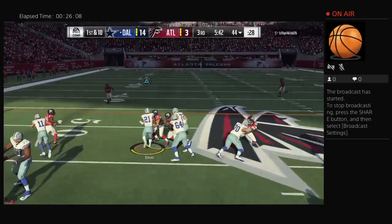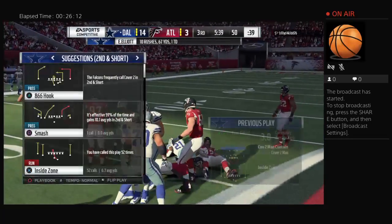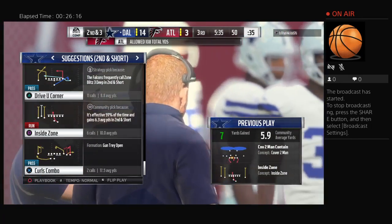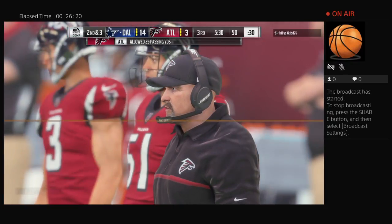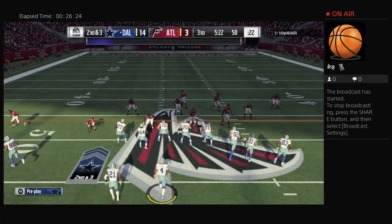They start on the ground with Elliott, and a good burst there gets him 7 up to midfield. Well, no matter how they phrase it, staying on schedule, staying ahead of the sticks, whatever you want to call it, 7 yards on 1st down, that fits the bill. 3 yards remaining here on 2nd down.